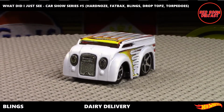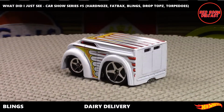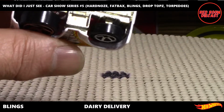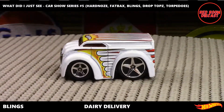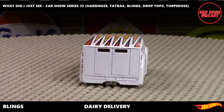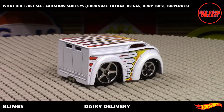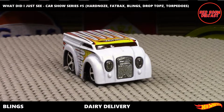Most of them have plastic bases, metal bodies with other metal bits in this one. This one here is a metal body, metal base, and it is quite weighty. But it is a little bit wide. I don't know how well something like this would do on a track if you decided to race it. But it is quite a nice model.